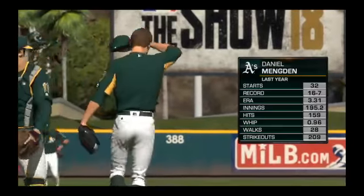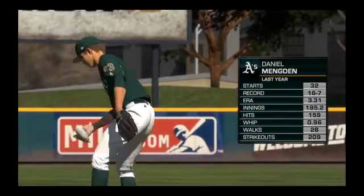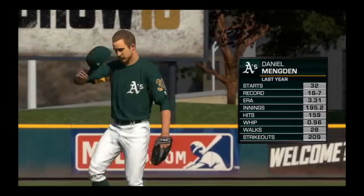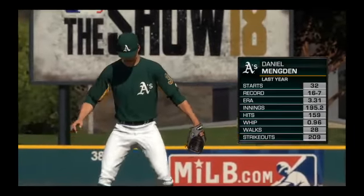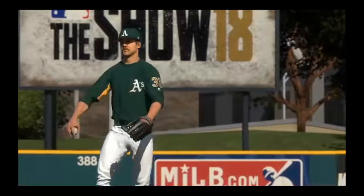Daniel Mengden gets the ball for Oakland in this one. What do we need to know here, Danny? Well, this guy's kind of unique. How about a 5-pitch repertoire that he has? That gives him a lot of options for both righties and lefties. And if he's on, he could be really tough to hit.